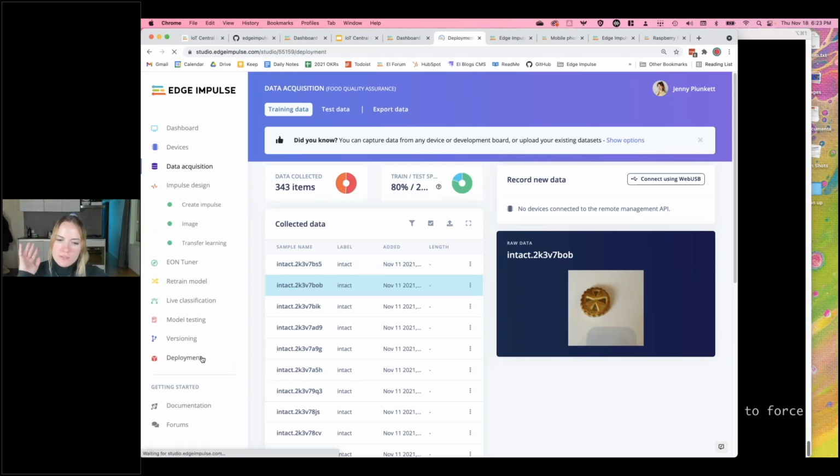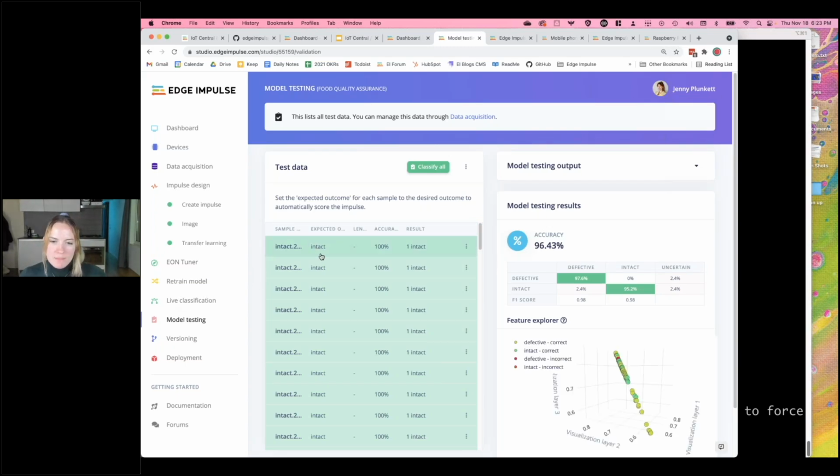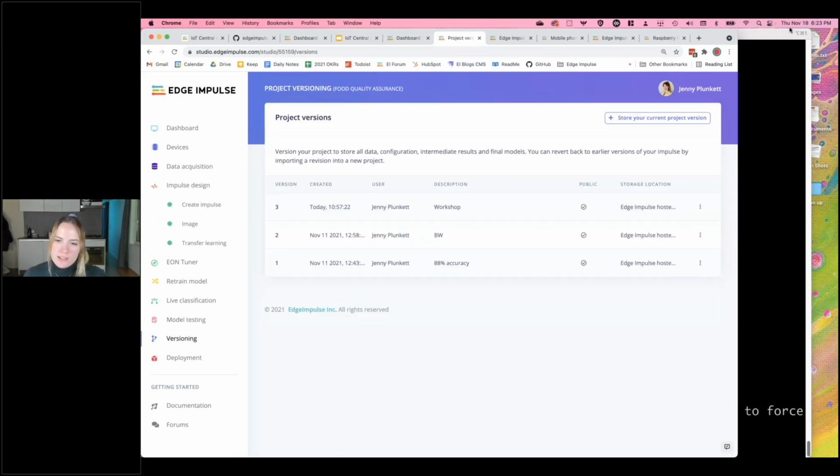Okay, so we've tested our model. It's looking great for our test set, but now let's figure out how it's performing in real life on our Portenta. And again, we can also version our project. You can see here I have 3 different versions for the workshop. And again, this is the same type of versioning that we did for the audio. Bundle it all up to a zip file, and you can clone and go back to that point in time whenever you want. So I recommend doing that as well, especially if you're adding a new label or a new type of cookie. That's really good to do.